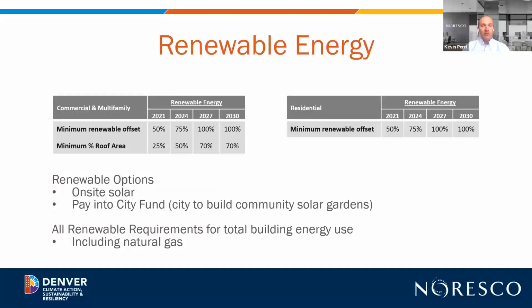Denver wants to promote the addition of renewable energy capacity. That's how the city and county of Denver is going to achieve net zero energy, by having renewable energy. And so here are those targets.